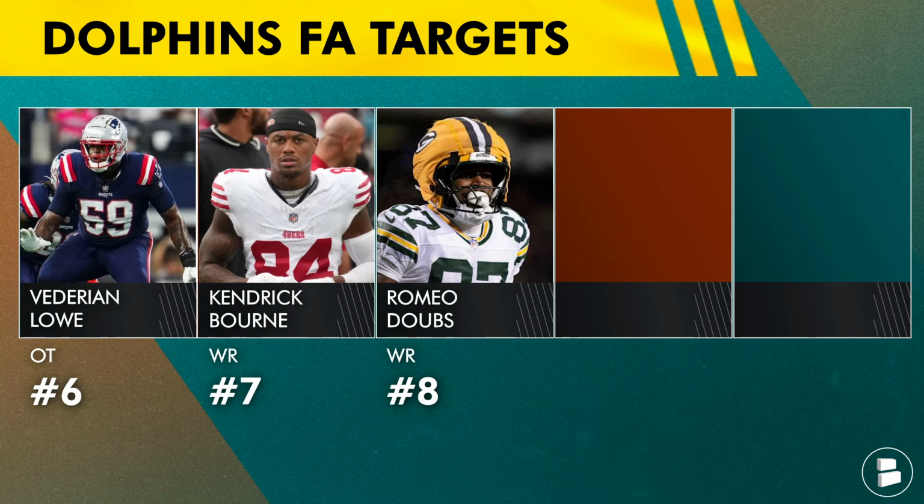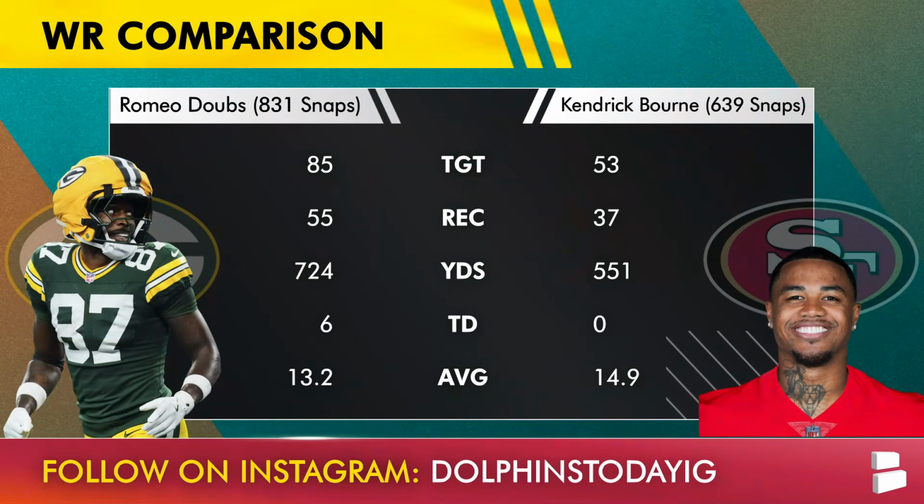But you look at the comparison of these two wide receivers in 2025, and there's really no shock at who's better, right? Doubs is way more productive and has been over the last 3 seasons in Green Bay. And you have the added familiarity of Doubs with Hafley, with John Eric Sullivan, someone that Sully had a large input in terms of selecting in the draft 4 years ago in 2022.